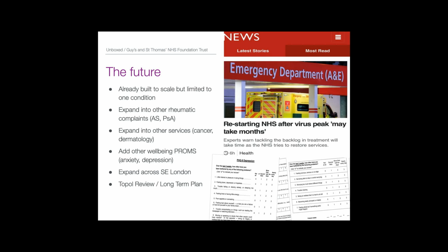And whilst we are moving towards restoration and recovery of outpatients, as this headline from this morning's news raised, we are still keeping our eye on the long-term plan for the NHS. And that's where I believe remote monitoring is here to stay. Thanks very much for listening.